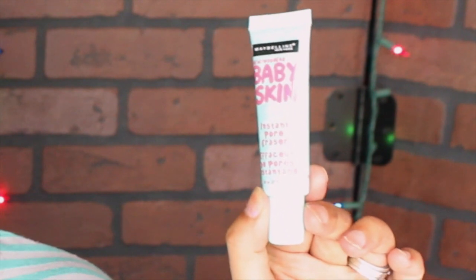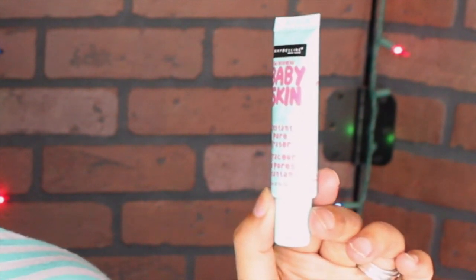Go ahead and get started. The first thing that I want to show you is the baby skin, and this is the instant pore eraser. I bought this. I did a first impression that actually got lost, so I am still trying it out. I have a very good idea of what I think about this primer, but I want to give it another week just to make sure that it doesn't break me out, as a lot of people claim that it does. So I just want to double check on that first.